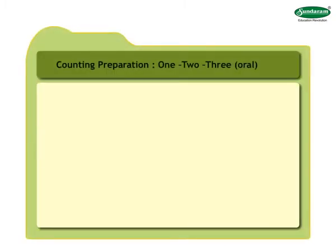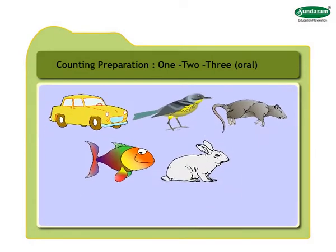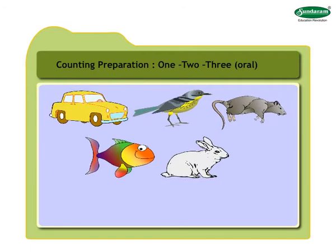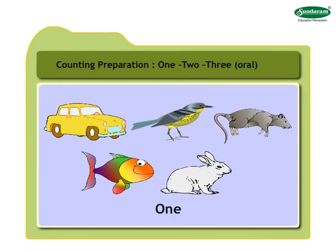Counting preparation. 1, 2, 3. See the picture alongside. Question. What do you all see? Answer. There is a car, a bird, a rat, a fish, and a rabbit. Since all objects are single, we count them as one.